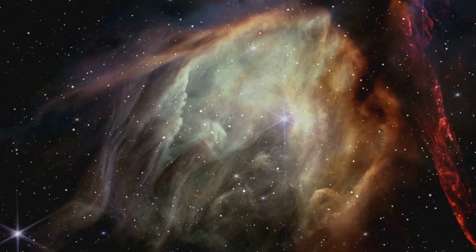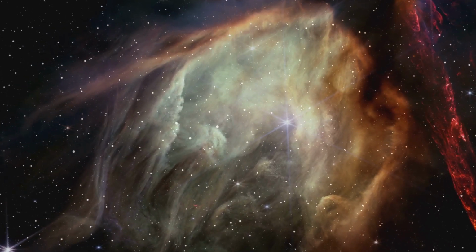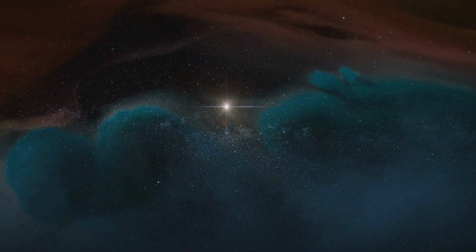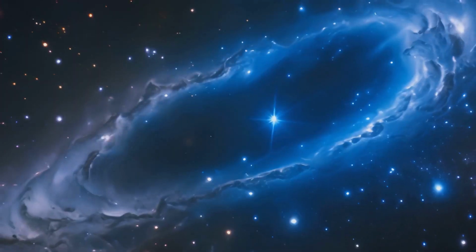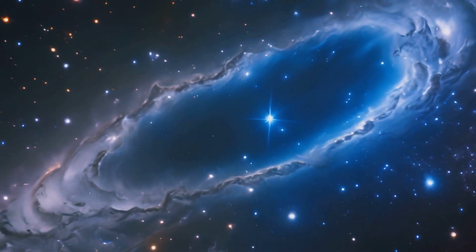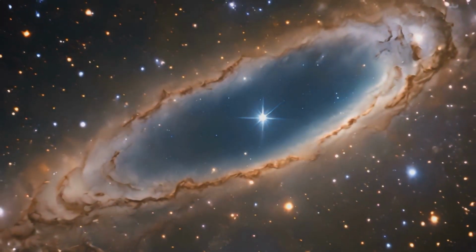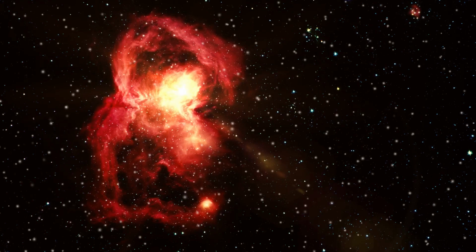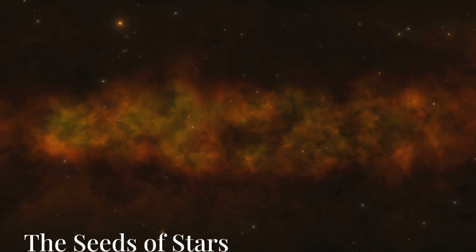The collapse of these clumps releases gravitational potential energy, which is a key part of the star formation process. This energy is converted into heat, causing the temperature at the center of the clump to rise dramatically, reaching millions of degrees. Over millions of years, the core of the collapsing clump becomes incredibly hot and dense, setting the stage for nuclear fusion. This hot, dense core is known as a protostar, the precursor to a star, marking the beginning of a star's life cycle.